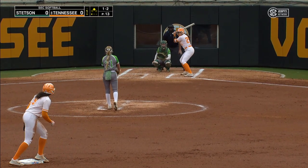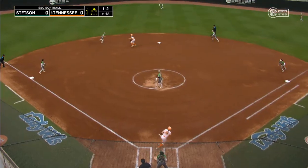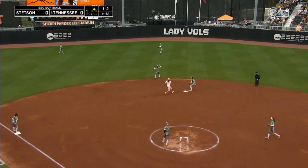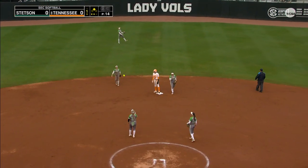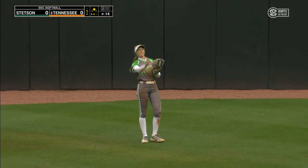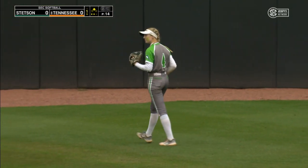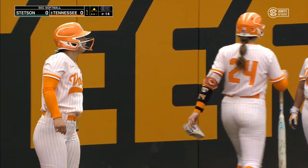Let's see what the Hatters dial up. The 1-2 on the way. And Gibson lines it up the middle. Epley running in and makes the snag. Two down. Hobbs doing a nice job coming back and getting those back-to-back fly balls after the leadoff base runner.